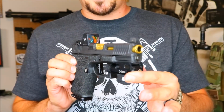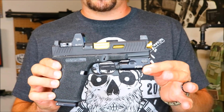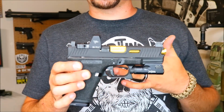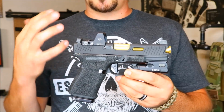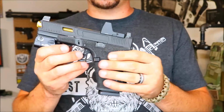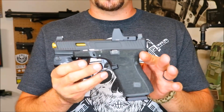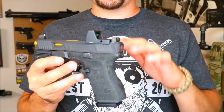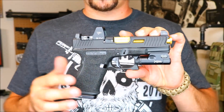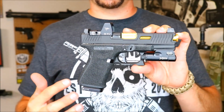This is the first time I am running a red dot on a handgun. So what I did was picked up a Trijicon RMR, and this is the RM01. It is an auto adjusting. As you guys can see, there's no buttons on the sides here, and it is a 3.25 MOA dot. I want to see what they're all about, and guys, I found a really good deal on this RMR. I paid under $300 for it on the used market, so if you guys just look, these things are out there.